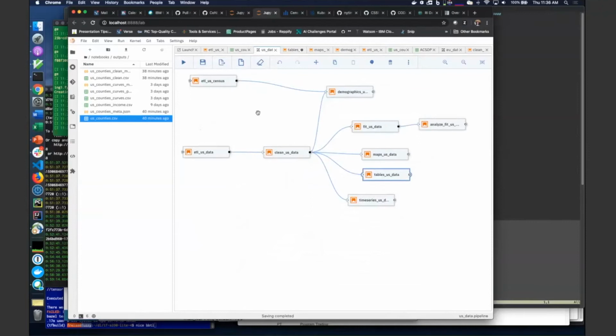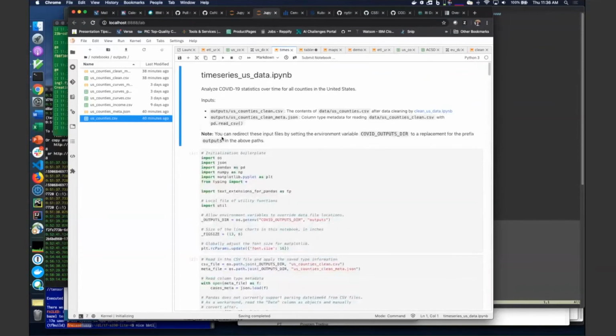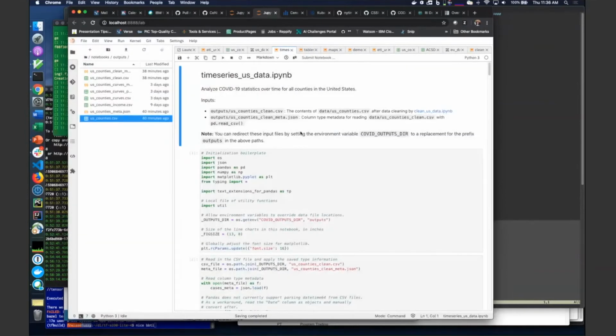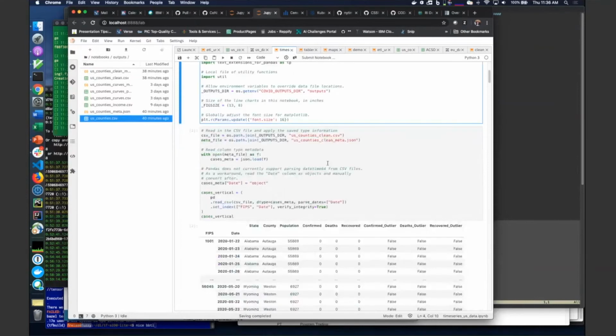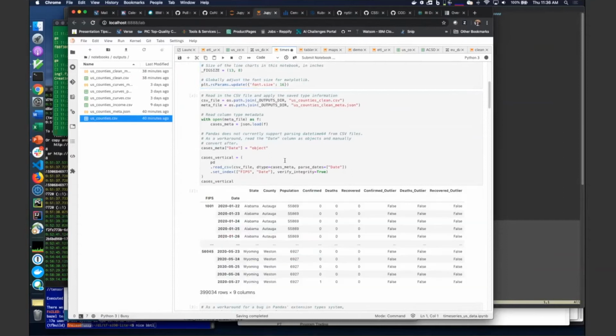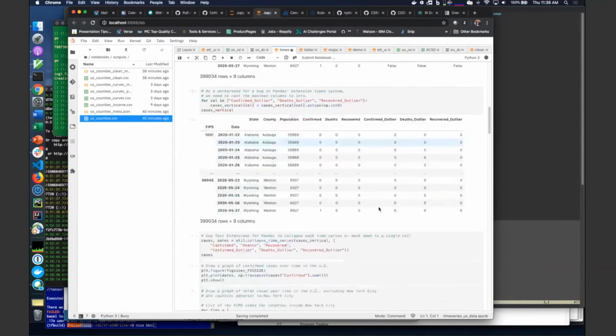We can also analyze, instead of aggregate time series for the counties, the individual time series, which is what we show you how to do in this starter notebook we call time series US data. I will rerun this one too, so it gets the latest data. So what we're doing in here is we're reading in, again, that same cleaned time series data from our data cleaning script.